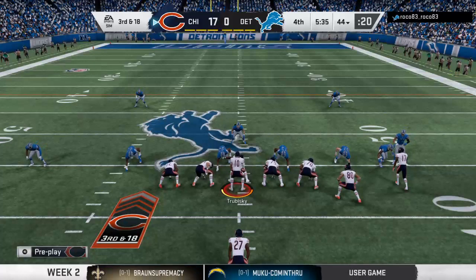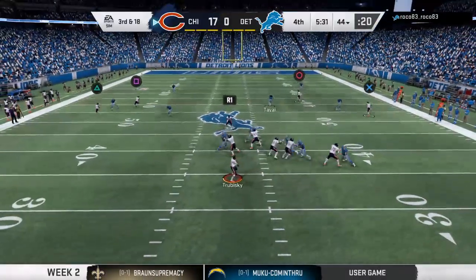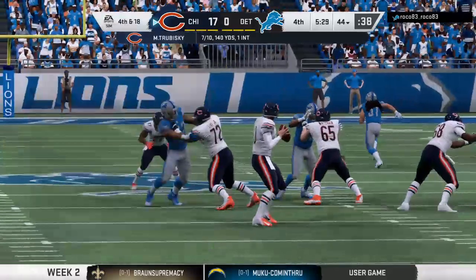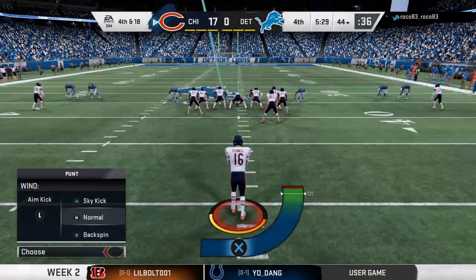After that sack we just saw, Trubisky and the Bears deal with a 3rd and long. Now Trubisky is going to fire one deep, middle of the field. And that will be incomplete. Well, they weren't scared to let it fly, but it falls to the ground and brings up 4th down.